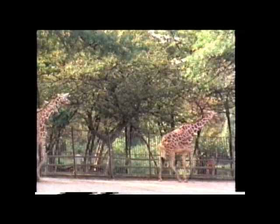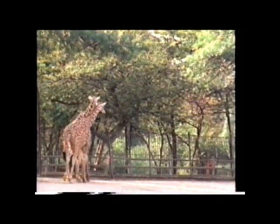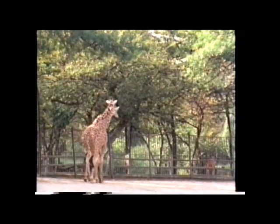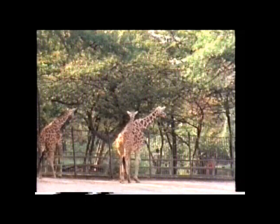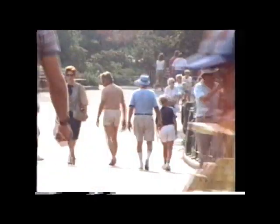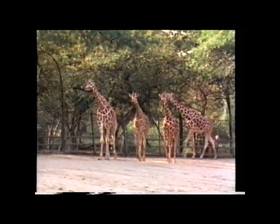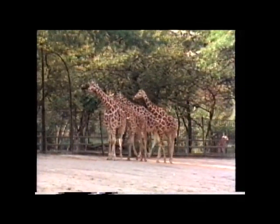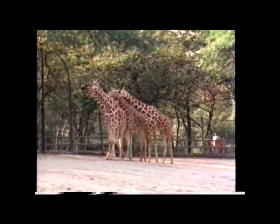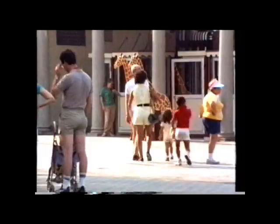Two giraffes? Two giraffes. Oh, three giraffes. Not four giraffes. Four giraffes. Oh, four. Not four giraffes. How come they keep on changing? Three giraffes.